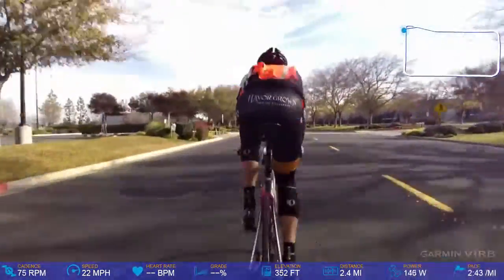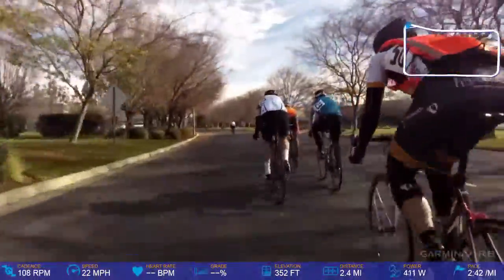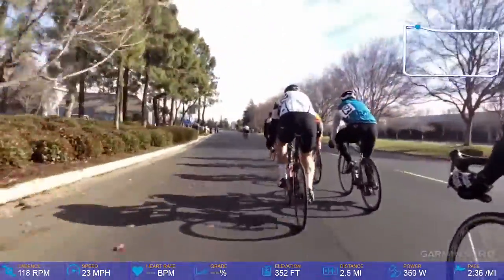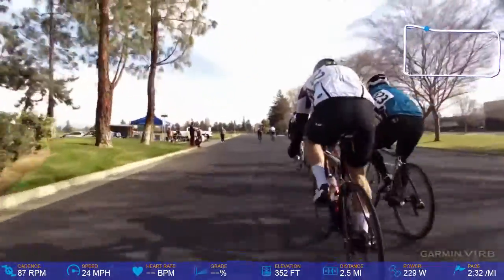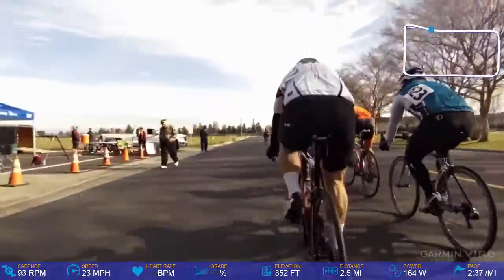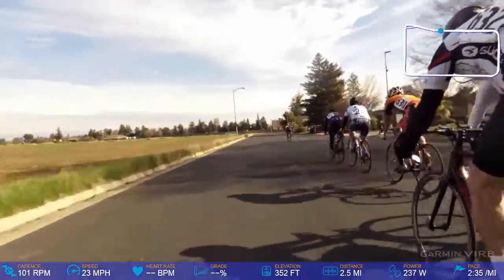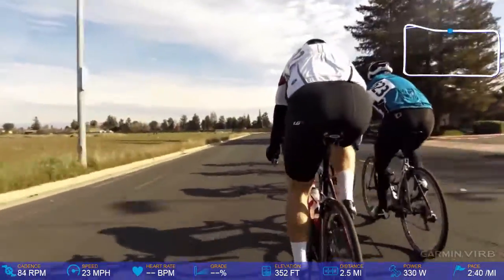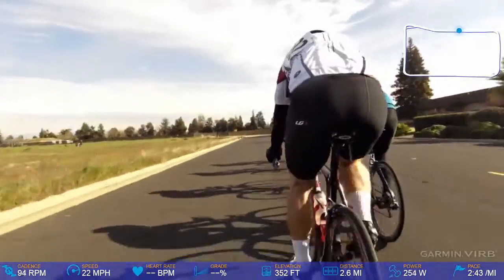Usually for the average racer, about an 8-second gap is the maximum an individual racer can bridge across. And it looks like they're going to be sucked back in. Now, when they are caught, this is an excellent opportunity for someone else to counterattack as soon as they're caught. And usually that would be somebody that's been riding wheels. Let's see what happens here.